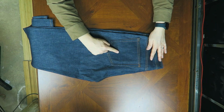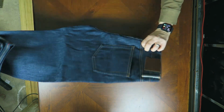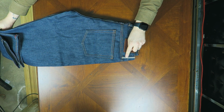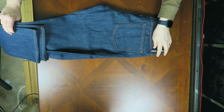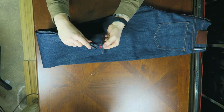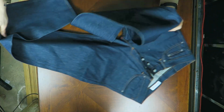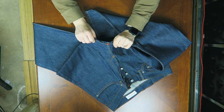But they have some simple but nice accents here, like the navy line that is stitched through both of the back pockets here. We have an actual leather patch. We have the red Selvage ID displayed here on the back belt loop. I think it is. No, it is not. But then we also have the red on the hem, and I believe they put the red, yes, they put the red bar tacking on the crotch as well.